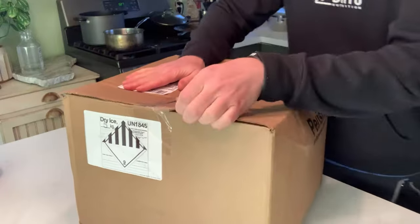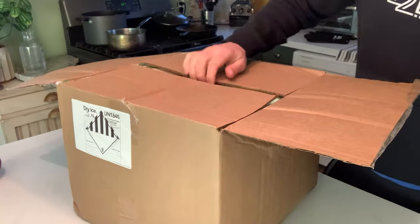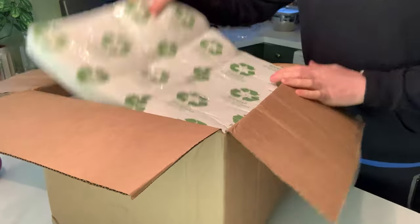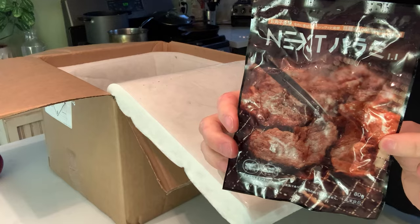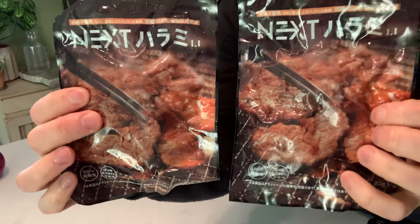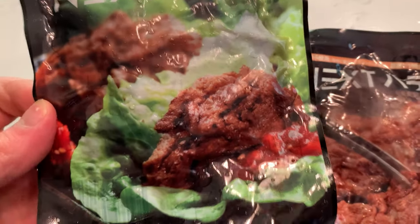All right, guys, I got a package. Let's see what's inside. It's Next Meat. It's made in, I think, Japan. But we have a bunch of different meats that I want to try out. And so they're all vegan. Here we go.